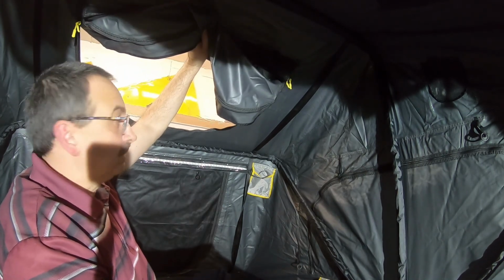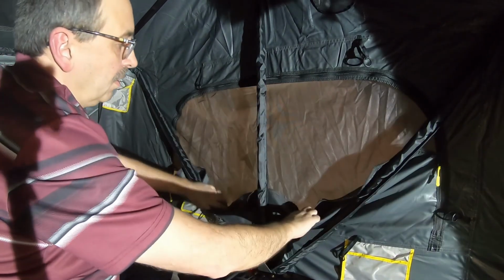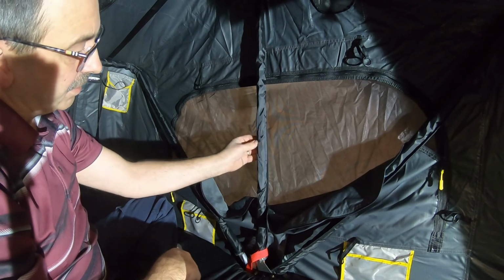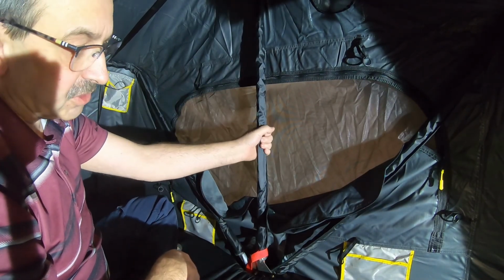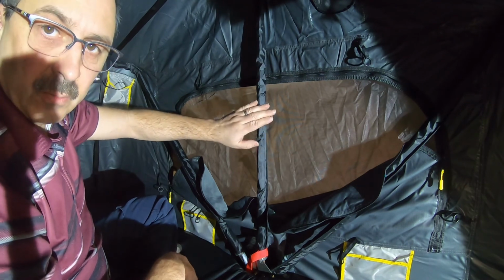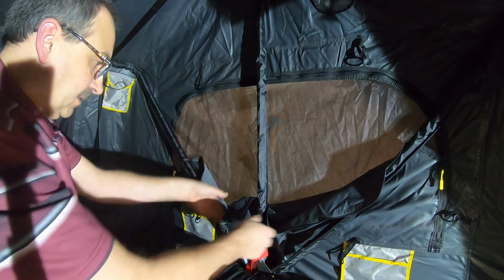This is going to be worth it. One thing I noticed is the addition of the insulated cover on the poles. That's definitely going to help with that condensation. Those poles in the cooler weather are usually dripping with water and quite wet, so this would be nice.